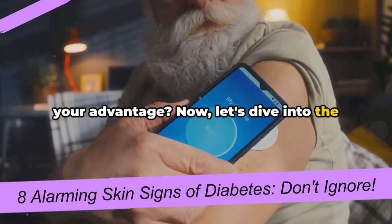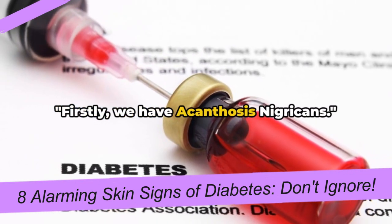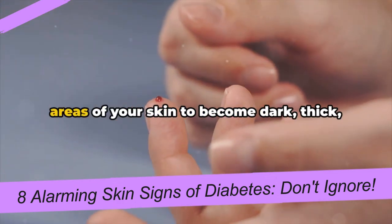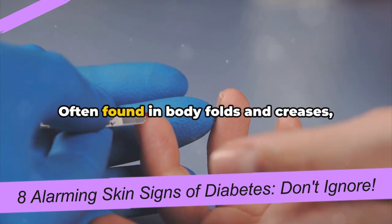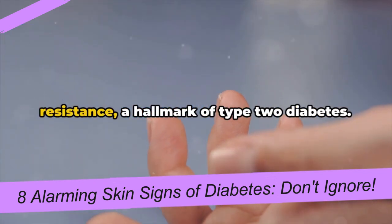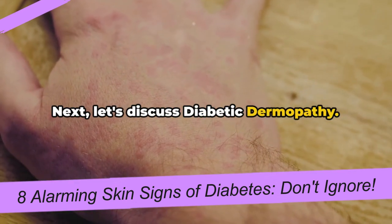Now, let's dive into the specific skin signs you should be aware of. Firstly, we have acanthosis nigricans. This is a skin condition that causes areas of your skin to become dark, thick, and velvety. Often found in body folds and creases, this condition is a common sign of insulin resistance, a hallmark of type 2 diabetes.